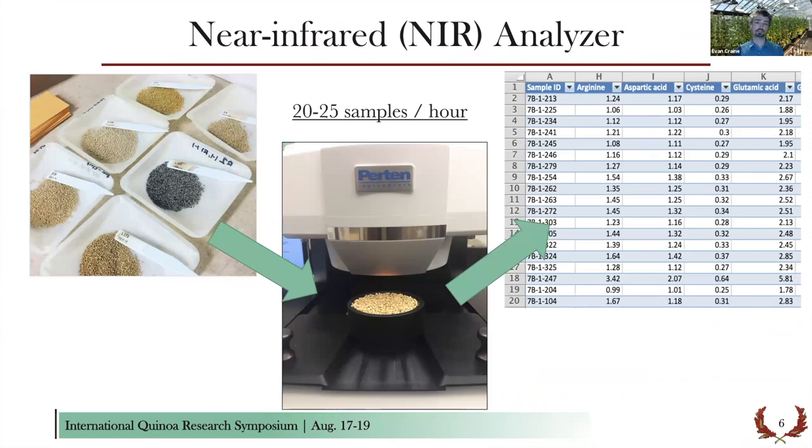The first step after labeling the samples and assuming the seed is clean, as shown here, is to run this whole unprocessed grain on our near-infrared analyzer. And I show the throughput for this here. So what this allows us to do is very quickly look at seed composition. And it uses whole seed samples, which is important because it's non-destructive. And we can use small amounts from maybe 10 grams, but we can also use amounts up to around 300 grams.